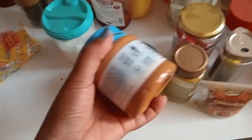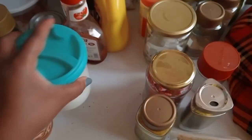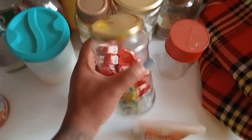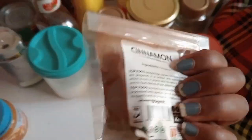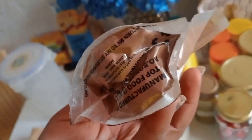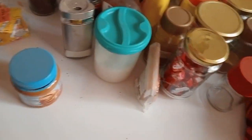Hizi ni hizo zingine nilikuwa natafuta. This peanut, I think it's very new. Salt ina expire kweli. This is my salt, and this one too. It's my salt. Ini curry powder. Tea bags, this is nitangwaje. Cubes was expire kweli. And then there's cinnamon. I use this for cooking pancakes and mandazis. Cinnamon. Come on, kwani kwapi? Oh, it's here. We still have time with this one. Bado time. So I've gone through those. I just have to wipe them and then pack them.